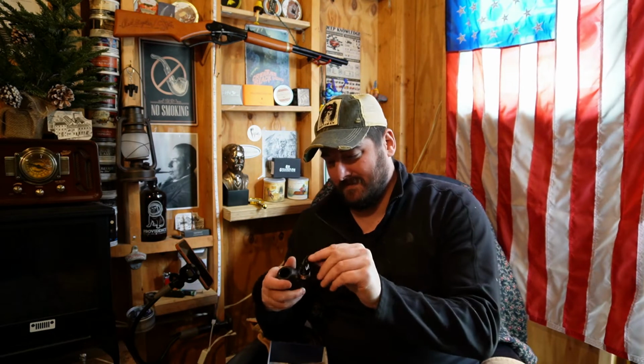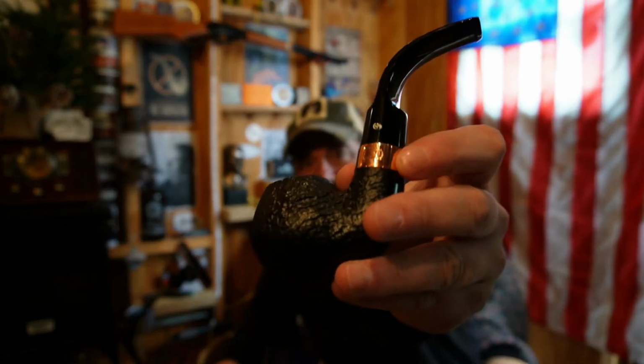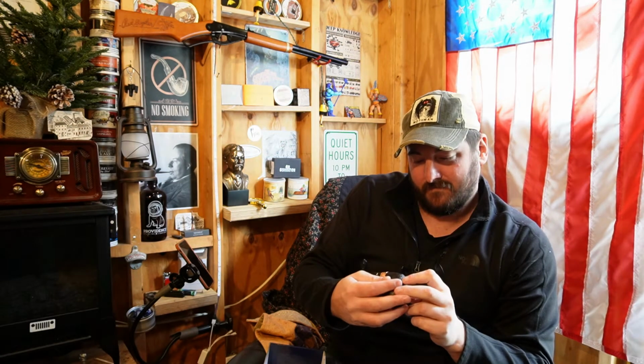I like it. I think I was attracted to the band right here, and then with little Sherlock right there. I just couldn't say no. I like the color scheme, black and this brass or copper color. It's fantastic. And then, of course, it says right here in the back.